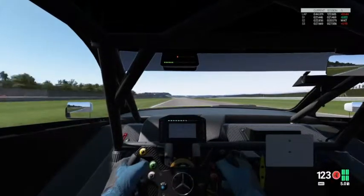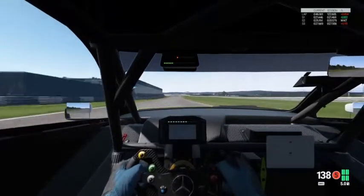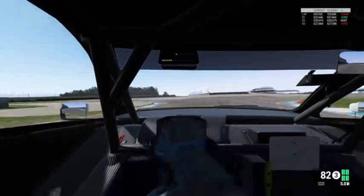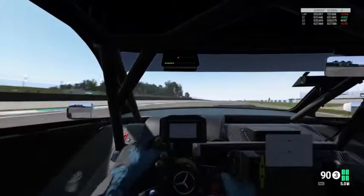It doesn't help when I've got a piece of food I've just stuck between my teeth that I'm trying to pick while I'm doing 120 round corners. Okay, let's focus. Focus, boy.